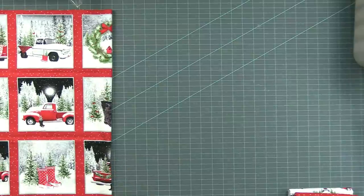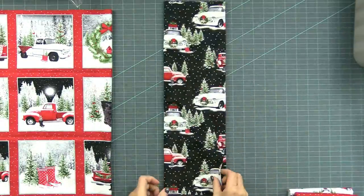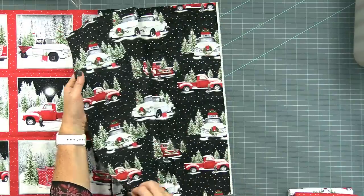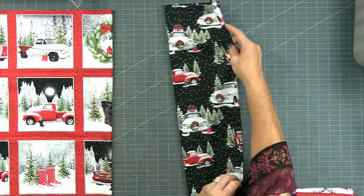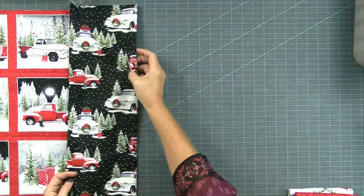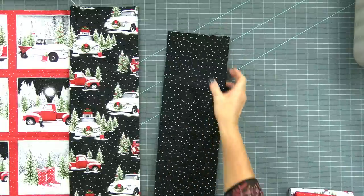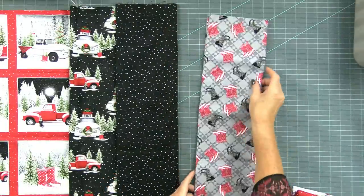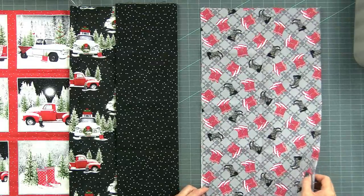But let me show you the coordinate prints in the bundle. So we have the trucks with the boots and the Christmas trees on the black background. I love that black background with the dots because it's like it's snowing. Then we have that same print just as the solid with the black dots. We have a gray print that has actually a quilting pattern in the background and the boots.